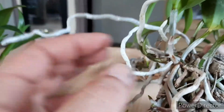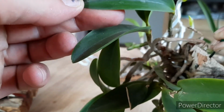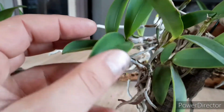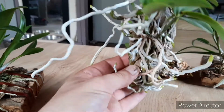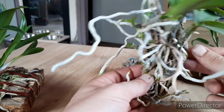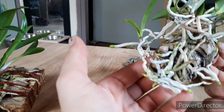Those are the two new growths. This growth finished in my care since I've got it. Those were the next two growths, and it's shooting out two new. The light's coming from there, so that's why they are pointing somewhat forward. But look at that root system, absolutely gorgeous.